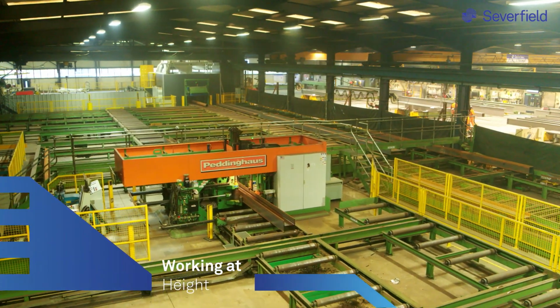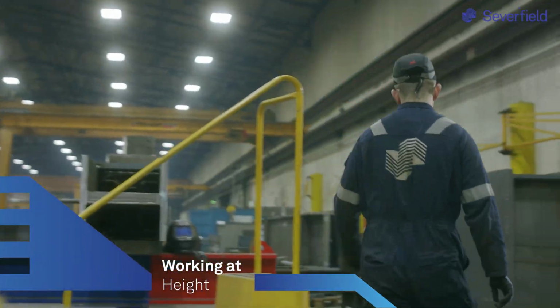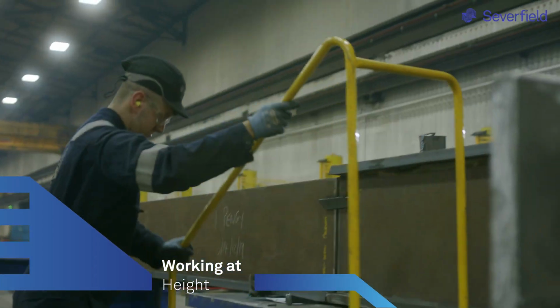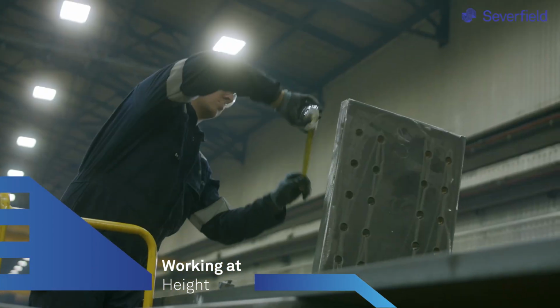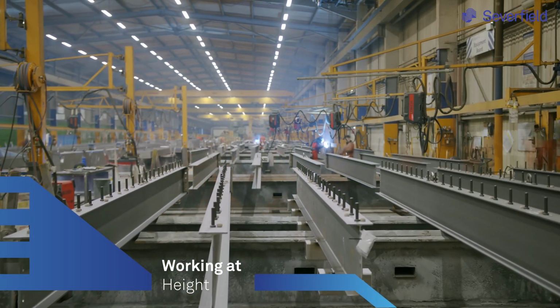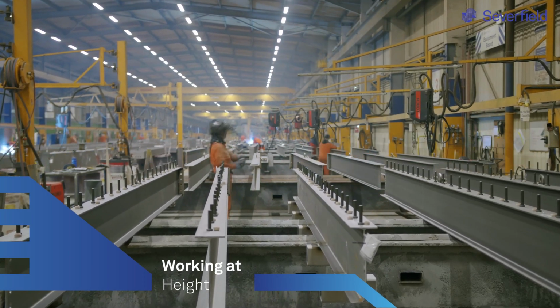Working at height can be dangerous, and every effort should be made to complete a job at floor level. If you must work from height, obtain suitable access equipment to complete the job safely, in line with the risk assessment and safe system of work. Ensure you are trained to operate any mechanical access equipment.